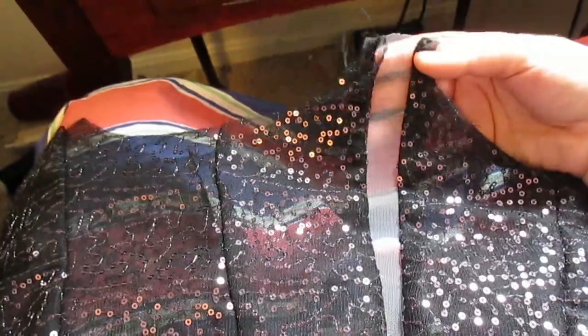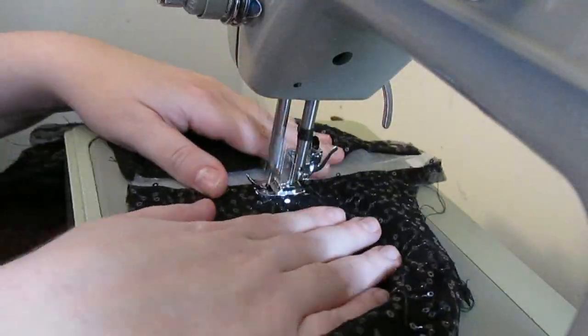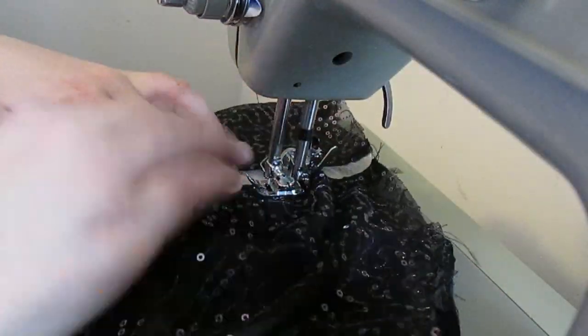Look at how beautiful that is! An infatuating light.